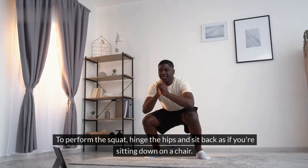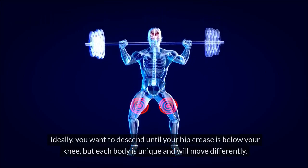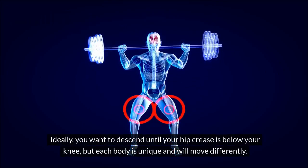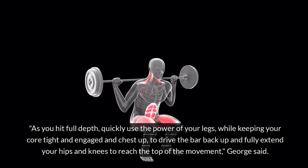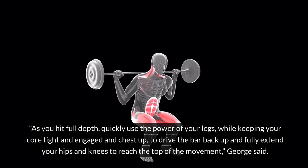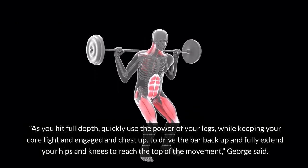To perform the squat, hinge the hips and sit back as if you're sitting down on a chair. Ideally, you want to descend until your hip crease is below your knee, but each body is unique and will move differently. As you hit full depth, quickly use the power of your legs, while keeping your core tight and engaged and chest up, to drive the bar back up and fully extend your hips and knees to reach the top of the movement, George said.